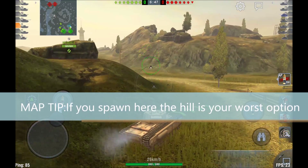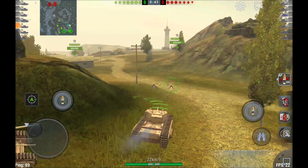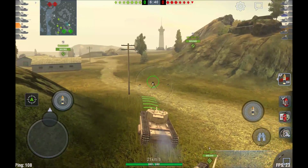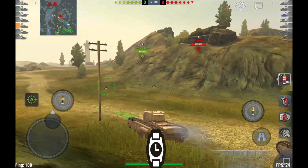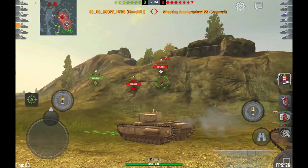As you can see, this does not get the best matches, getting tier 6 matches all the time, all day, 24/7. So yeah, that is the only downside of this tank.